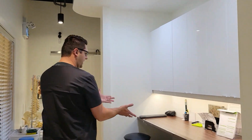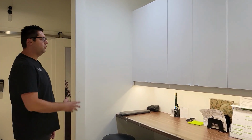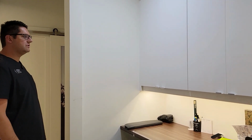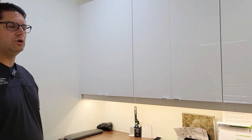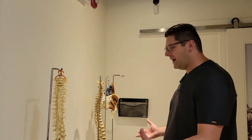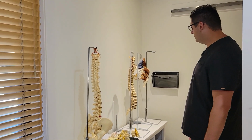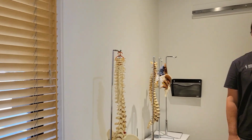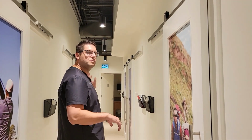We have a bit of a workstation that sometimes we work between patients if we need to do chart notes. Yeah. We also have some products for patients that we use in these rooms, such as gowns and physiotherapy tubing and shorts, things of that nature. Very neat, yeah. We also have some spine models here that we use when we educate patients on how the spine actually works. No, I appreciate that. I always appreciate when a doctor is able to explain what's happening. And these rooms are also occupied right now. Okay. So we have some physiotherapy rooms and some massage therapy rooms.